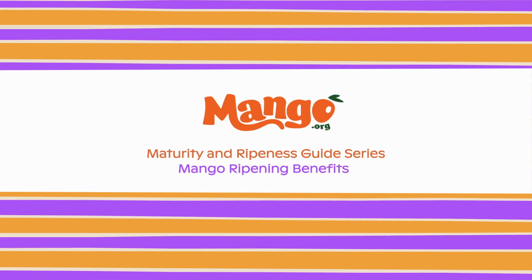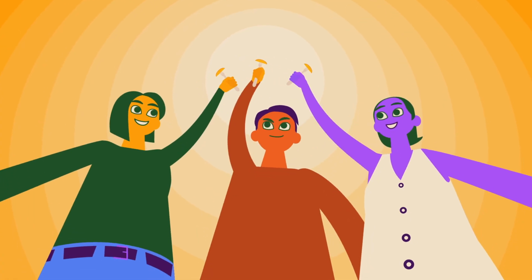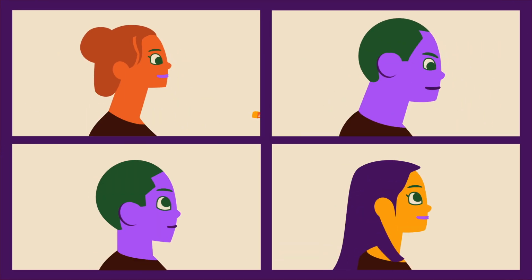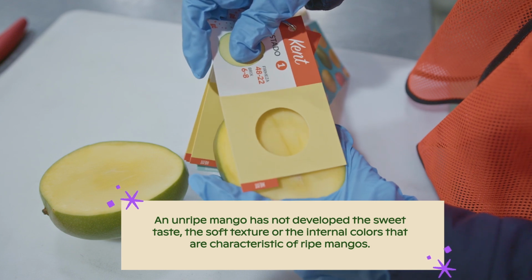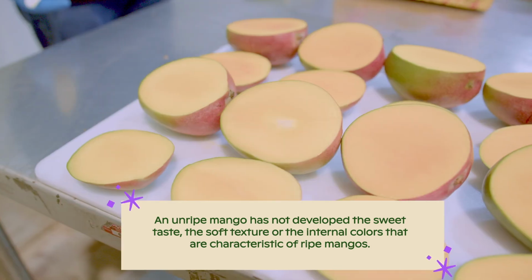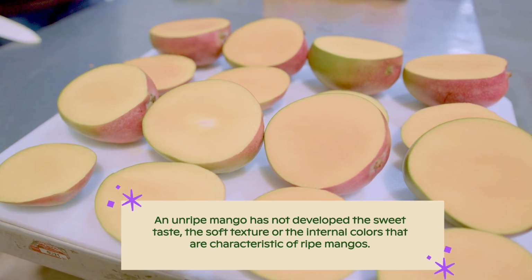Mango ripening benefits. Eating a ripe mango is a fantastic experience, wouldn't you say? But eating that same mango a few days before it gets to a ripe stage might be a whole different story. So, why is that? The difference is because the unripe mango has not developed the sweet taste, the soft texture, or the appealing internal colors that are characteristic of the ripe mangoes we love to consume.